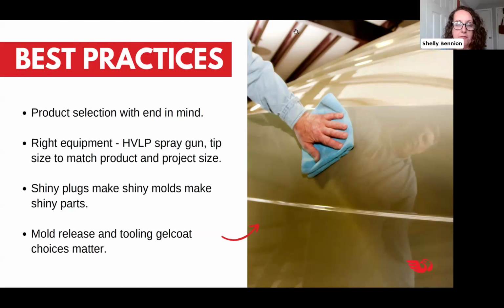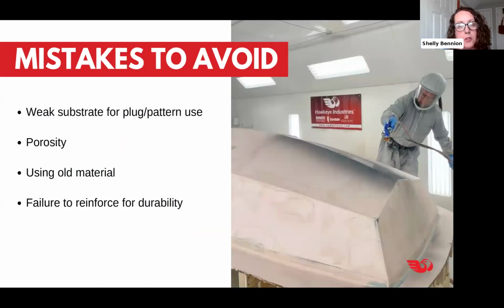Thank you for covering that. So on the flip side, we've got some tools and resources to do the job well. Some of the things up there on the screen for you to avoid are choosing a weak substrate for your plug and pattern use. And that just comes down to what Rob started with at the very beginning: know what it is you're trying to accomplish and choose the substrate that's going to match and support that.